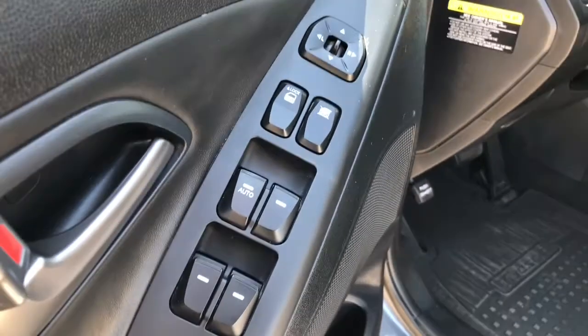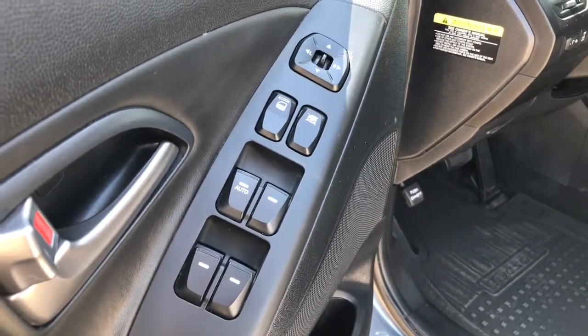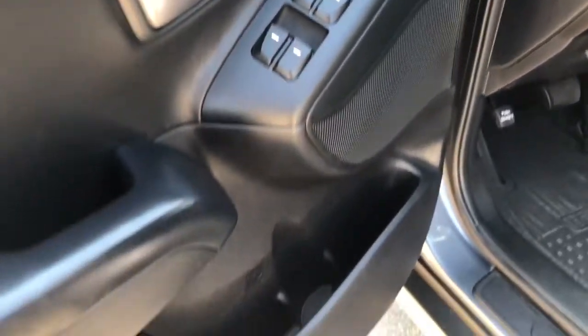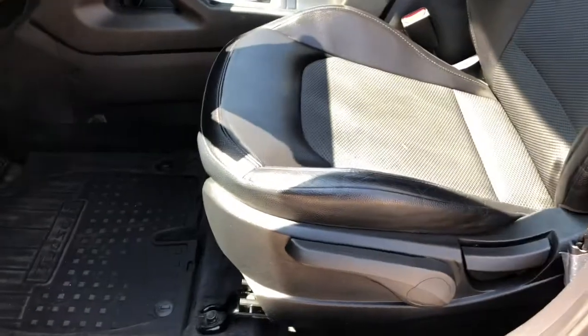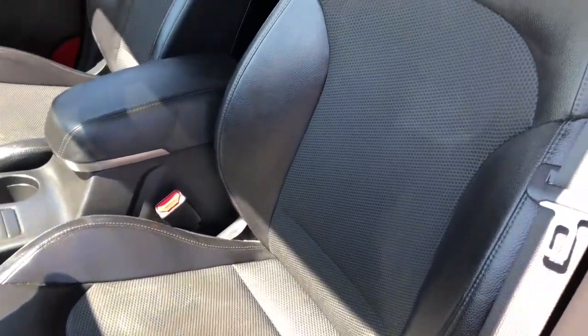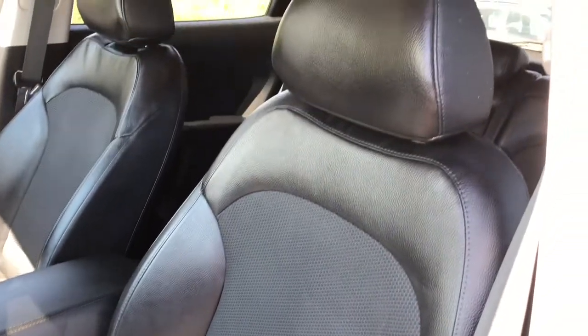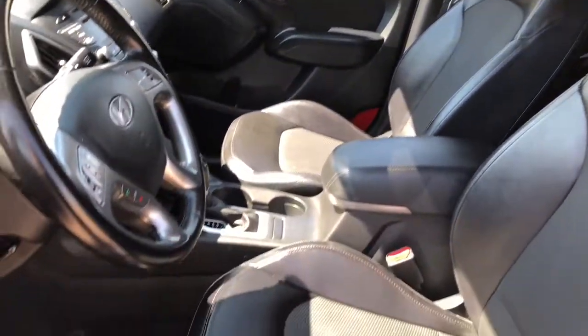Alright, having a look here at the driver's side door panel, you see that it does have power windows, locks, and mirrors. It does have storage in the door as well. Having a look inside, you see that it does have a combination of cloth and black leather seating. And this is throughout the entire vehicle.